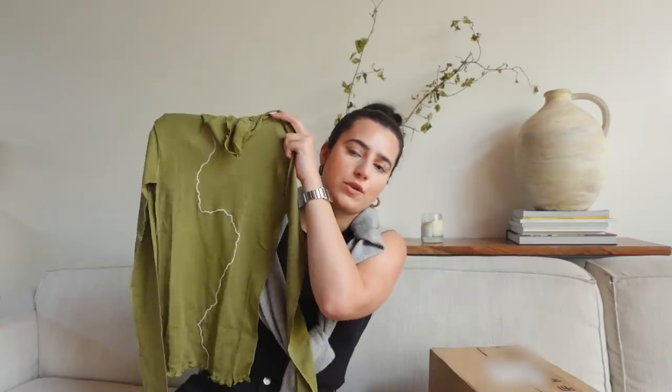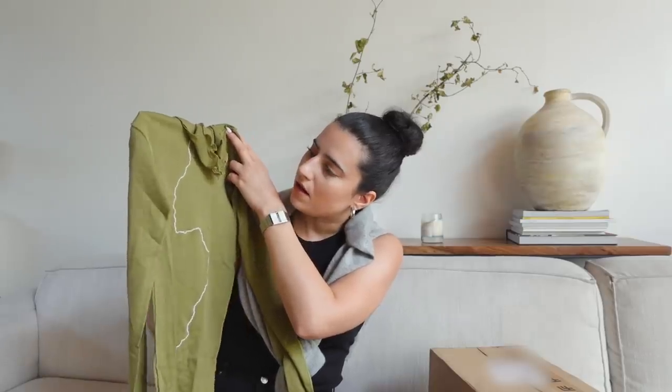The reason that I rarely purchase colors is because I'm really picky with the shades. But this is the most beautiful, muted kiwi green. And the stitching is a cream color. This brand is called Bustier, and I discovered them through Farfetch. I went on their socials and I'm obsessed with everything.